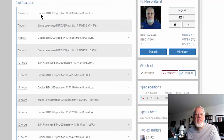And then this is like my history. It says I copied a Bitcoin to US dollar position from Bruce Lee. I copied this position, so on, from Bruce Lee. And there's one from 3.4FX, another guy. And then actually there's discussion on why they made those trades.